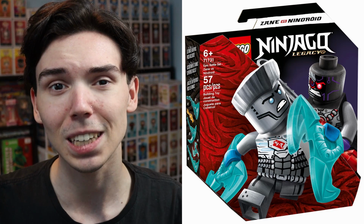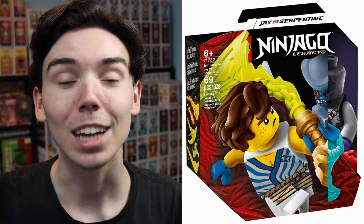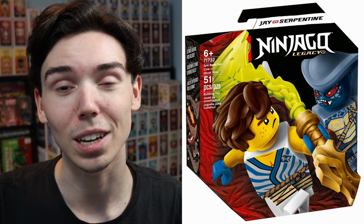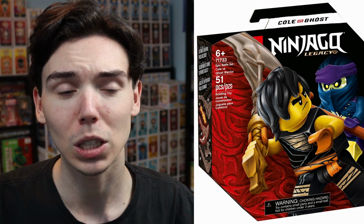Probably some of my more favorite of these sort of gimmick sets, because this one kind of throws out the factor of having to have a gimmick and just gives us a pretty solid build for what it is, and then two great figures as well. So just a really great bonus there, and definitely some of my favorites. But those are all of the Ninjago sets that are going to be retiring by the end of this year. Definitely some really great ones to look out for.